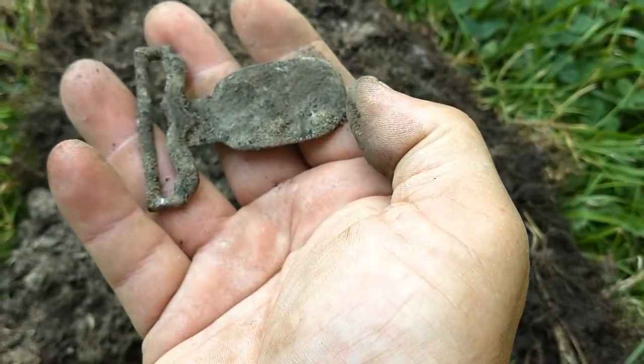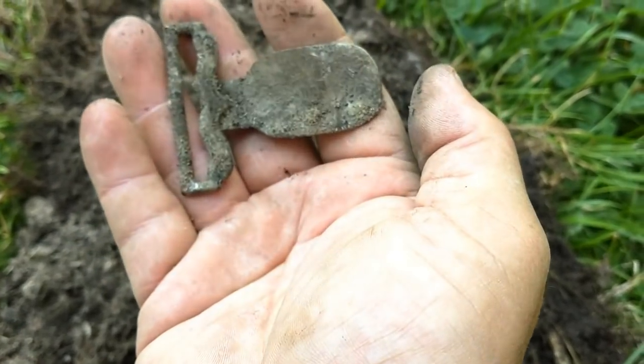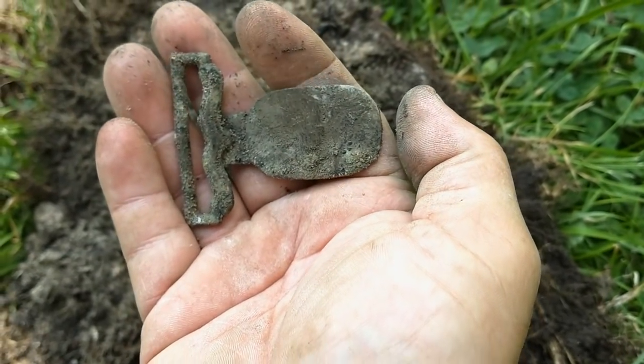It is a tongue belt buckle, and it does have an eagle on it. That is a great find.